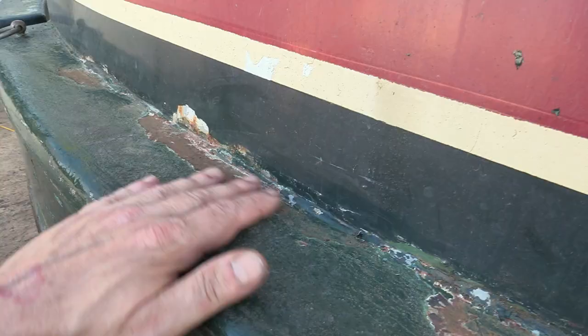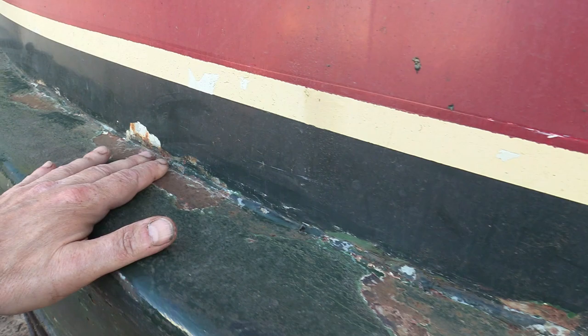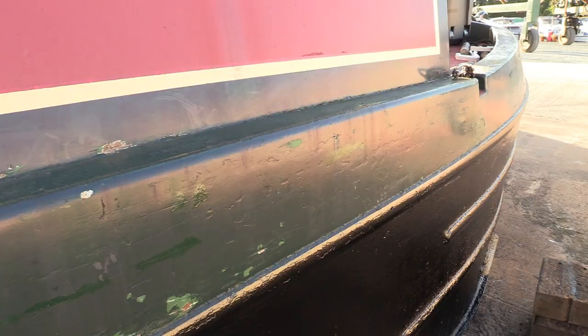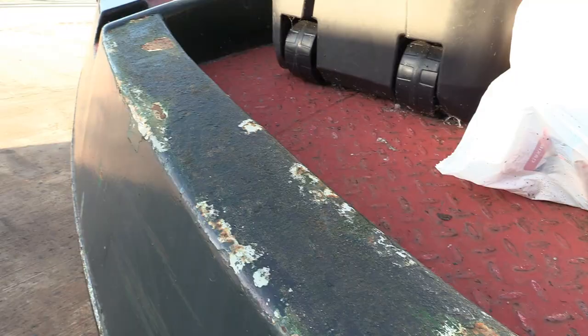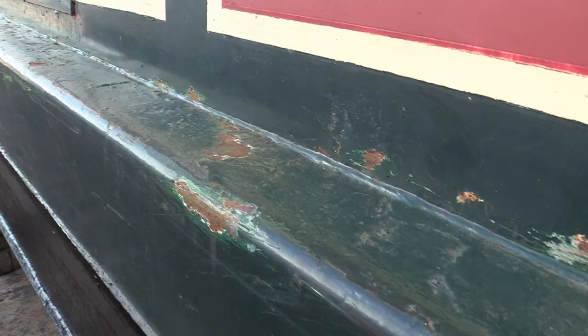In the meantime, I've been going along with a paint scraper and removing any of the bubbling green paint that's on the gunwales. And it took me a while to find out what paint it was, but it's Hammerite smooth green, or dark green. So I bought a couple of tins of that. And of course Hammerite smooth has a rust inhibitor in it. So once I've given it another little scrape and a wire brush, I'll be able to paint straight over that.